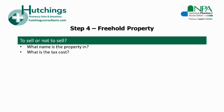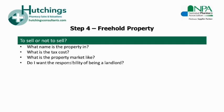The tax cost to you of either route, the status of the property market at the time of your business sale, your personal preferences, for example, any reluctance to become a landlord. And the value of the freehold in relation to the size of your pharmacy business. For example, a £500,000 freehold for a £450,000 turnover business may be financially restrictive for purchasers. In this scenario, a better option could be to set up a lease for the premises in order to maximise the marketability and the goodwill value.